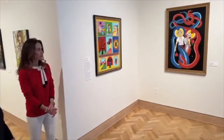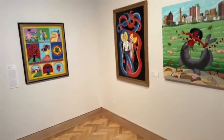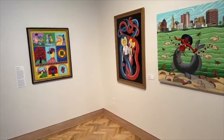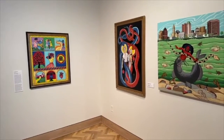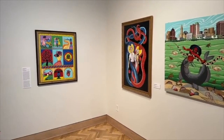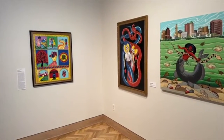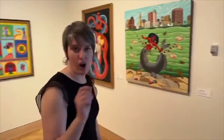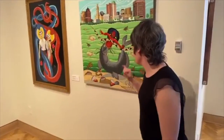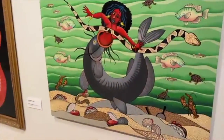So next we have Linda McClanahan. Linda is just one of those absolutely fascinating artists. Everything about her, you just can't help but love. She works in one-shot enamel paint. It's the same thing that you use for pinstriping cars. So when you look at these paint strokes, think of the quickness that you have to have.